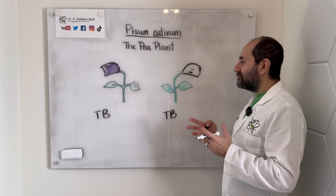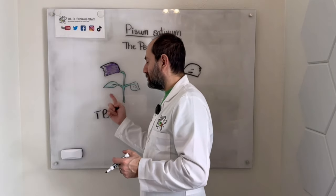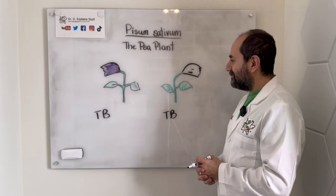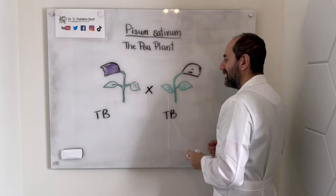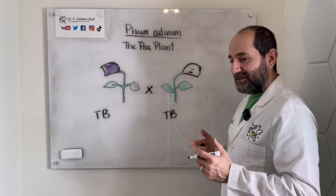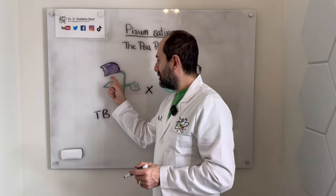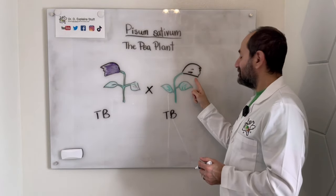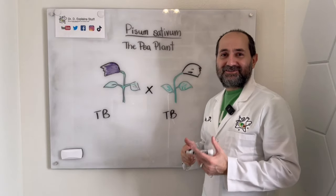And that is what made this study work. If he had picked a non-true breeder purple, then that would have really not made much sense. Okay, so does that make sense? So at this point, you can do what's called a hybridization or a hybrid cross. And so Mendel did a monohybrid cross with this, when he took sperm or pollen from one flower and used it to fertilize the eggs on the next flower. So let's see how that turned out.